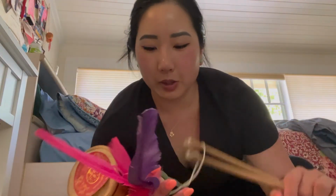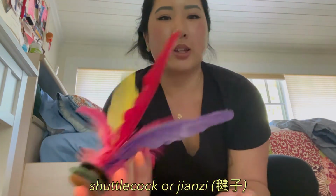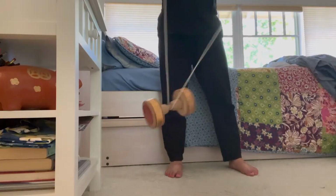Okay, I also have these two things. So this is like not a hacky sack, but it's like the Chinese version. What you do is you try to kick it and keep it up, and then this is a Chinese yo-yo. Start with my Chinese yo-yo. See if I can do it.